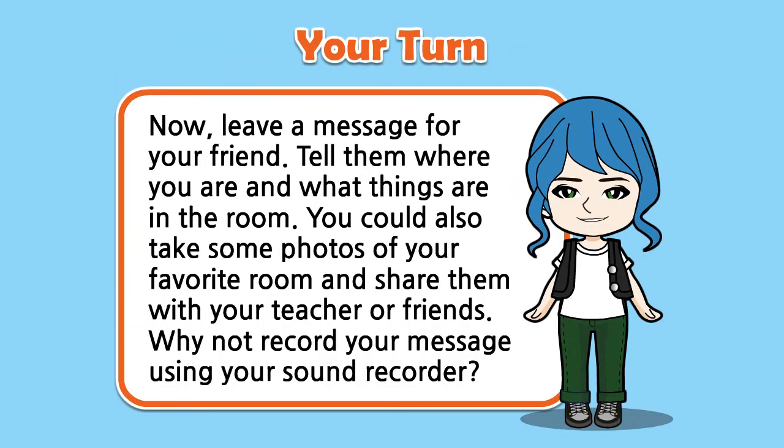Your turn. Now leave a message for your friend. Tell them where you are and what things are in the room. You could also take some photos of your favorite room and share them with your teacher or friends. Why not record your message using your sound recorder?